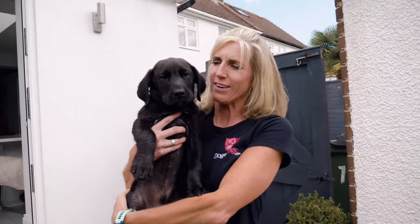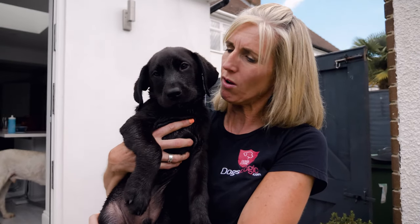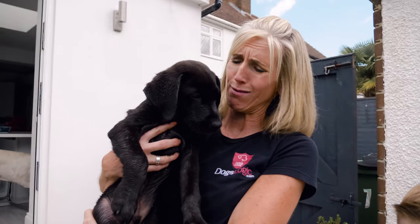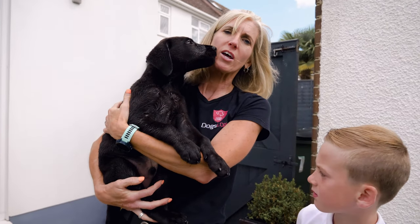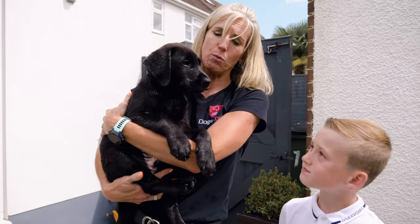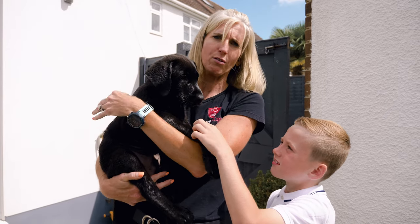Hope you enjoyed Moose's little journey so far. He's 11 weeks old and currently weighs 9.5 kilos or thereabouts. We are on a lovely journey for him learning to do some gun dog stuff. He's brilliant with the kids, so we're just going to keep working every day on his recall, on his whistle training, just to make those habits for him.